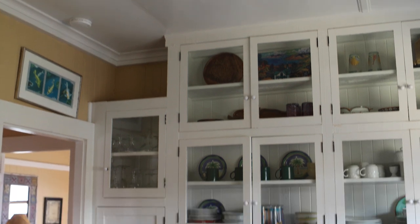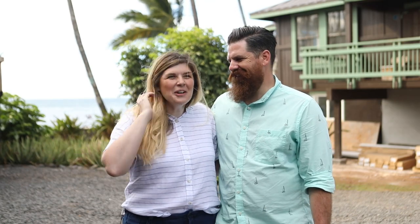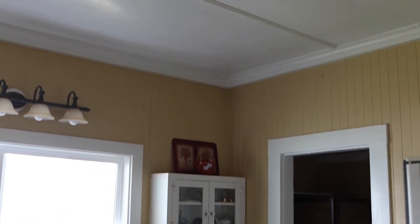The first room that we're going to take on in this house is the kitchen, which is probably the hardest room. I always start with the hardest room in the house. I don't know what my problem is. It's like when the kitchen is finished, I feel like, okay, the rest of the house is going to be okay. Everything's going to be all right.